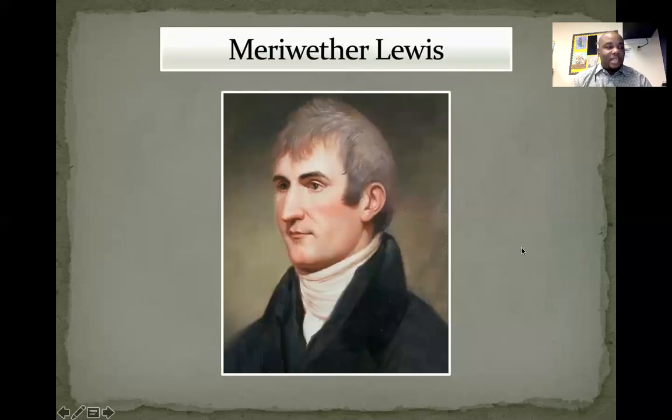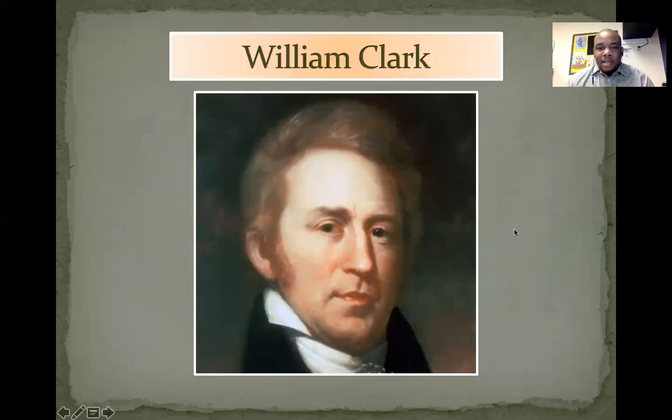So for frame of reference, I like to put a name with a face, and maybe you do too. That's what Meriwether Lewis looked like, handsome young gentleman, and William Clark. So frame of reference, that's the picture. That's what the guys look like, in case you wanted to put the face with their names. Okay.